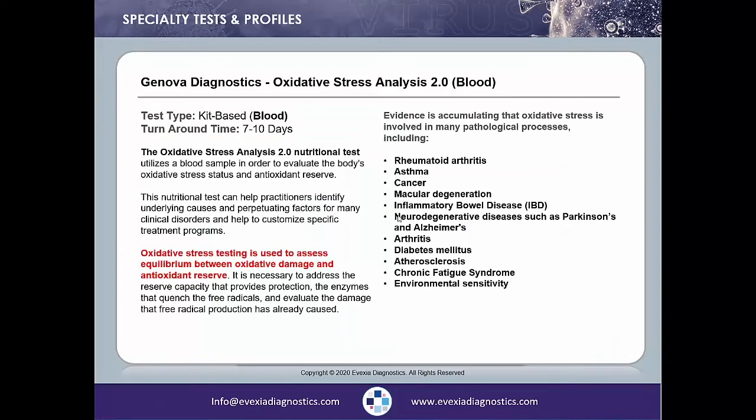Next, another test to consider, based on the patient history and presenting symptoms, is what's known as the oxidative stress analysis 2.0 blood test. And yes, it is a blood test. It's going to take a look at oxidative stress and is used to assess the equilibrium between oxidative damage and antioxidant reserve. There are many conditions that this is very helpful for. Right off the bat, I home in on neurodegenerative diseases because there's definitely oxidative stress related with that, but a host of other conditions you see on the slide: rheumatoid arthritis, cancer, macular degeneration, diabetes, atherosclerosis, chronic fatigue syndrome, and just a whole bunch of conditions where you really want to look at this oxidative damage as opposed to, do we have an antioxidant reserve? And you can treat from that point or prescribe from that point.